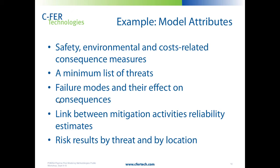So failure modes would be how the pipeline fails. If it's by a small leak or by a rupture, you would have different consequences associated with that. And how does the model handle that? The link between mitigating activities and reliability estimates. So if we were to conduct what-if scenarios on different types of activities that could be done in the pipeline, how does that affect the outcome? And finally, risk results by threat and by location, which are necessary to know once the risk is evaluated, what do we do and where do we do it?